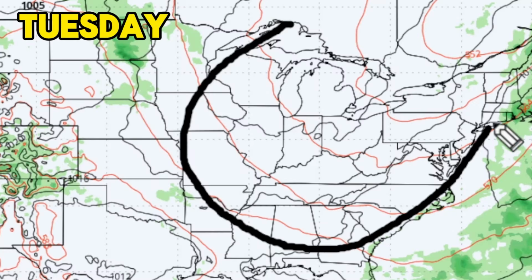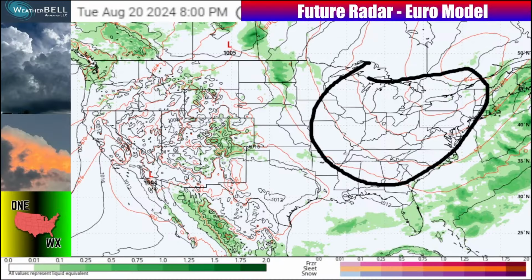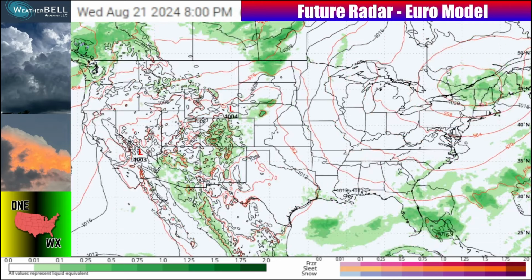By the time we go towards Tuesday, look at how immense the difference is. We're going to have cooler than average air moving in. You can tell that because of those red lines dipping from the northwest to the southeast through this region. The Midwest, the Great Lakes, the Ohio Valley, down to the southeast, just seeing dry conditions Tuesday into Wednesday. It might last all the way to the end of the week in many of these areas, in fact.